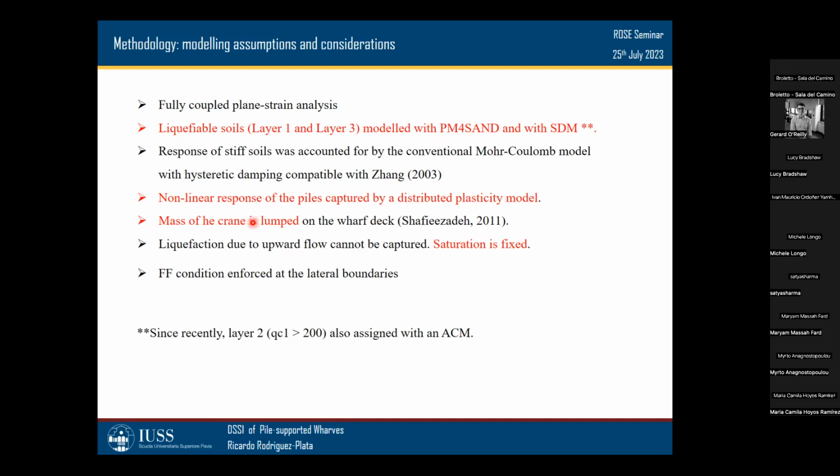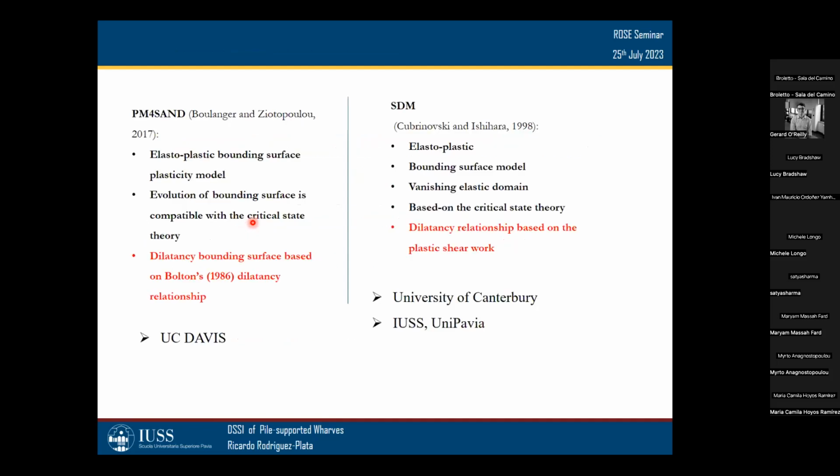This simplification imposes limitations if we want to understand the performance of the crane, but for the overall response of the wharf and the submerged slope, it has been shown that making this simplification wouldn't be as dramatic and is acceptable. So let's talk about the tools that we're using.